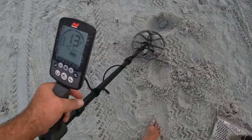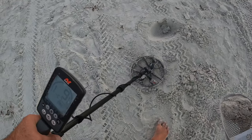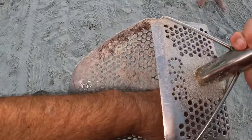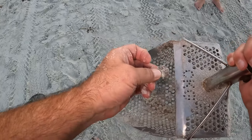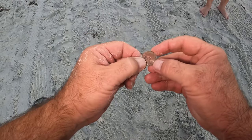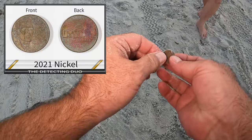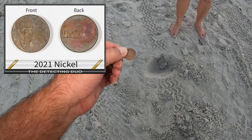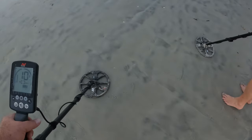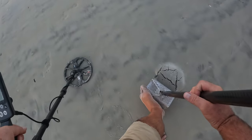Somewhere in there. That. And this piece. What a find. It is. Hey, I see that's a nickel. Right. Yeah, it's been sitting out here a little bit. Fairly new by the looks of it. It's a 2021. It's seven right there. Not very far down, about like that.